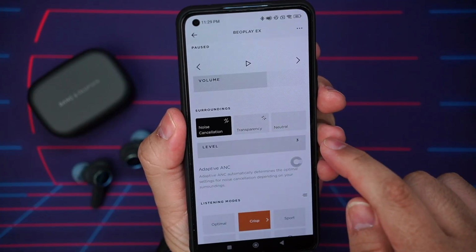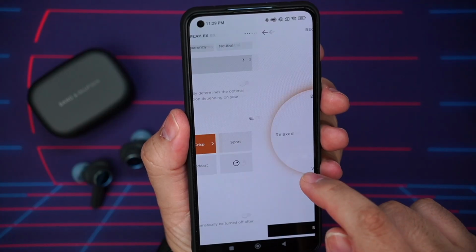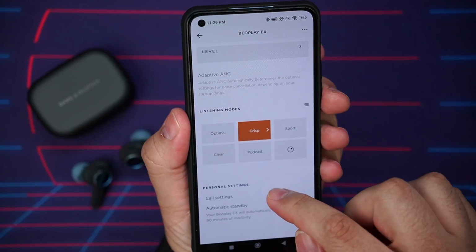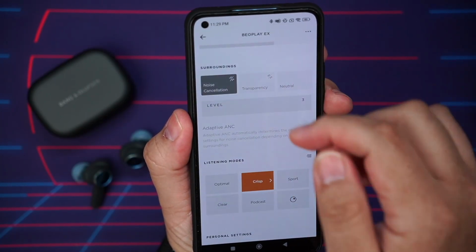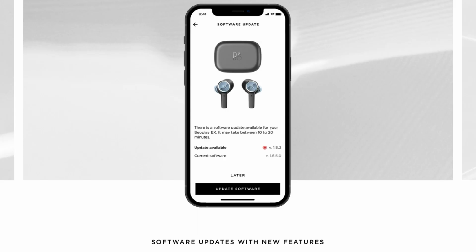Now below this, you also have your listening modes, which is your EQ presets along with any customs that you've set up for yourself. Below that, you have your call settings, and this is where you can make adjustments between own voice, neutral, and noise cancellation for your phone calls. Below that, you have a toggle for the auto standby. And then last but not least, if you need a firmware update, the app will prompt you accordingly.